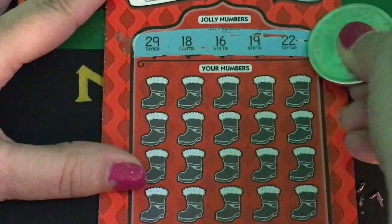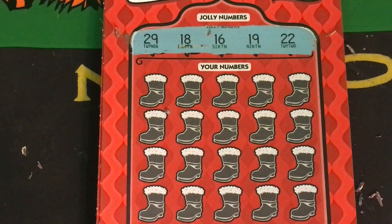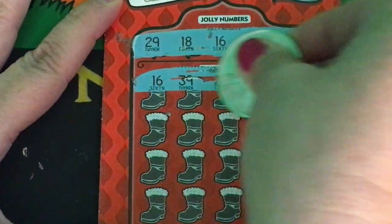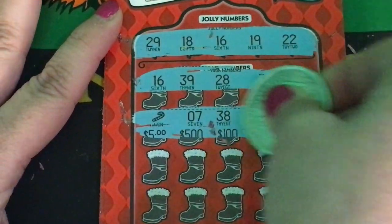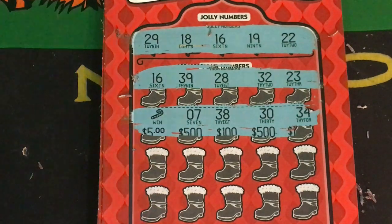Next ticket is number 13. Winning numbers are 29, 18, 16, 19, and 22. First row, we have a 16. We have a winner. 39, 28, 32, and 23. Kind of went off. We have a candy cane win. And sorry, I went down a little too far. That's $5. We have number 7, 38, 30, and 34.